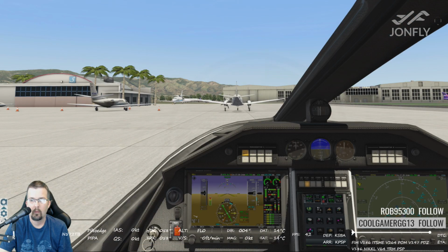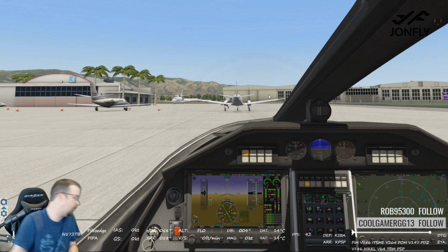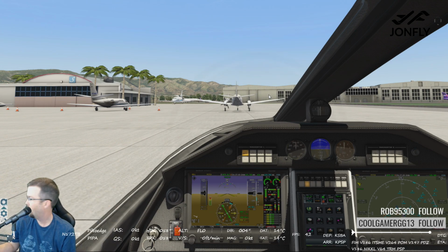Ground, November 3799 November with information Sierra on west ramp, ready for taxi. 3799 November, ground, runway 20 right at Kilo, taxi Bravo Kilo. 20 right at Kilo via Bravo Kilo, November 3799 November.